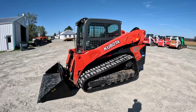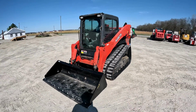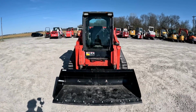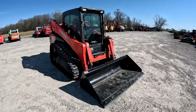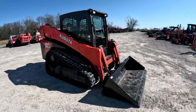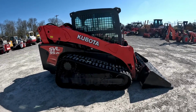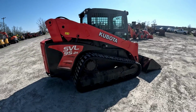Going to do another walk around video followed by an operational video on this 2017 Kubota SVL95-2S that came in and we're putting up for sale. Like always, I'll walk around, talk about the features and functions. I'll get up close to everything, show you everything I see, tell you everything I know. Then of course we'll start it up, run it through its paces, let you hear the engine, show you the play up in the front pins, show you that the hydraulics are strong.